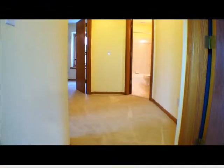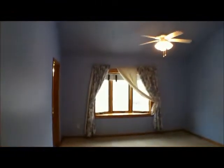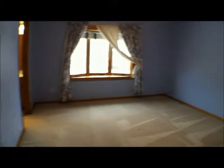We'll head upstairs next. We're on the upper level now. On this upstairs level, there's 3 bedrooms and 2 bathrooms. Immediately to our right is the master suite. Has beautiful vaulted ceilings, a large window.